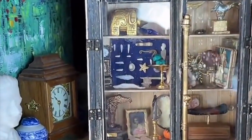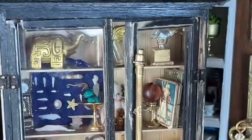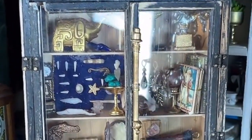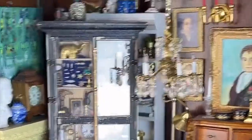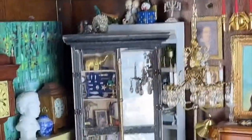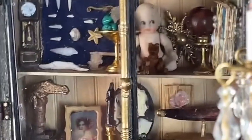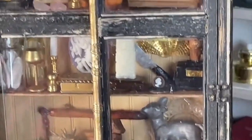I made this because I participate every year in a fall Halloween show at the Hudson River Museum in Yonkers, New York. I made this for one of the rooms in the dollhouse that they have on permanent view there. I know there's a lot of light, so let me change this light. There we go. Isn't that beautiful? And I just filled it with tiny, cheap things. These are not expensive things.